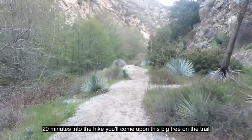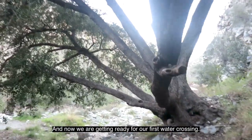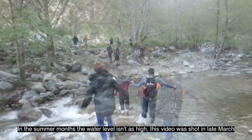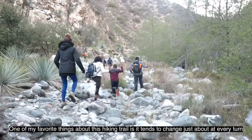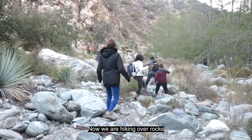20 minutes into the hike, you'll come upon this big tree on the trail, and now we're getting ready for our first water crossing. In the summer months, the water level isn't as high. This video was shot in late March. One of my favorite things about this hiking trail is it tends to change just about at every turn. Now we're hiking over rocks.